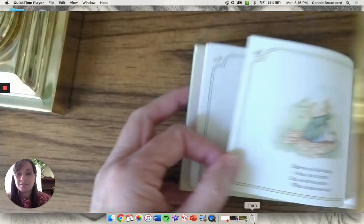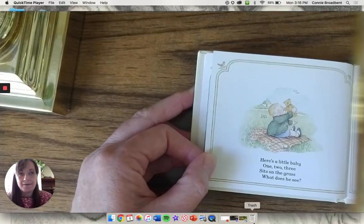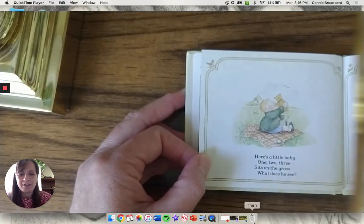And there he was in his little pram, they call it, but it's really like a baby stroller.